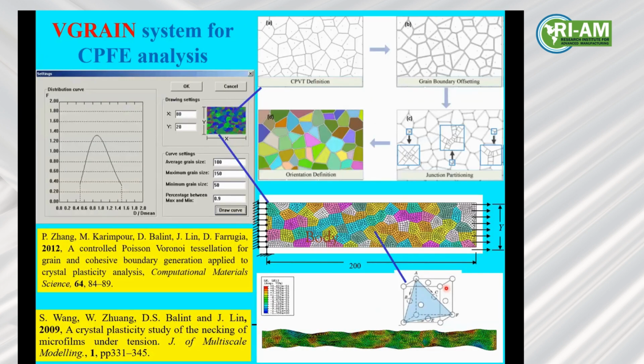Therefore, we try to do simulations and analysis on this, but it is difficult to create the grain structures for materials so that crystal plasticity finite element analysis can be carried out. We spent almost 10 years to create a system called V-Grain, virtual grain structures that we can generate. And for this, we solved one specific problem.